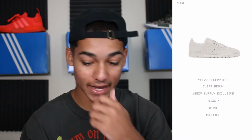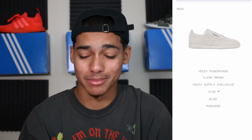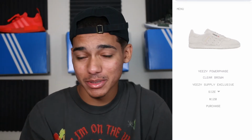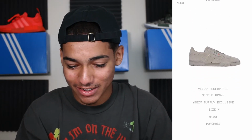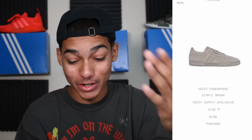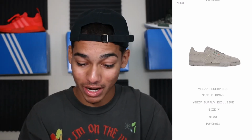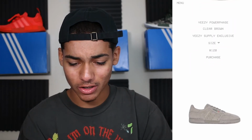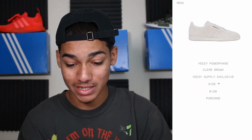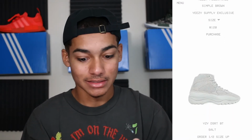Then the next one they got is the Yeezy Power Phase in the clay brown. Still suede, and I'm still not a big fan of it, but I mean, they have it. And then, oh my god, the third one is simple brown, another Power Phase, and all of these are suede, and all of them are $120. Now I don't really know who's picking these up, but if you do, good luck.